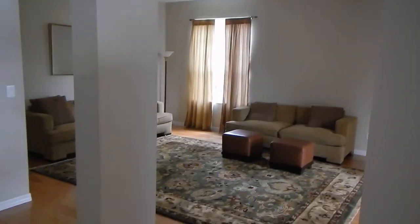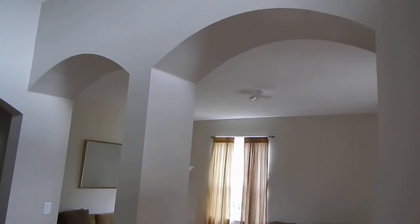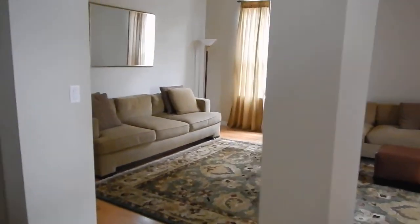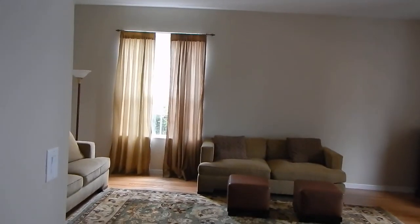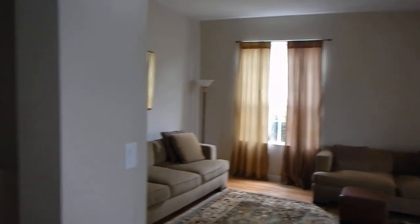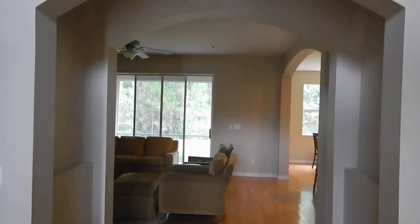We have a sitting room here, some architectural detail. Nice size room. Now you can use that for dining or whatever you would like, formal dining. Some more cutouts.